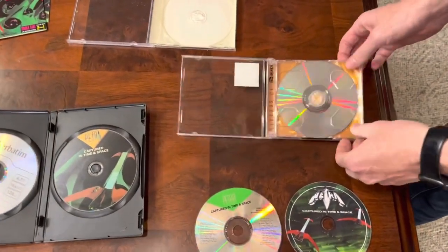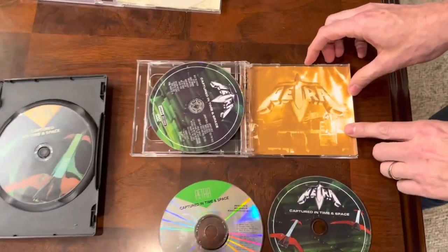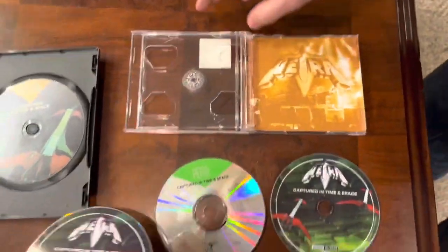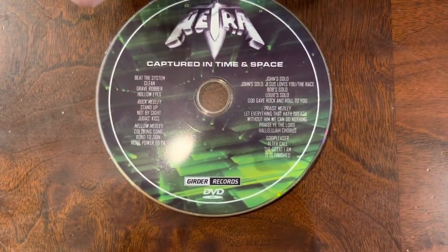Now these can be very fragile, so you need to be careful when you're opening them because it can be very easy to break them. Of course, in the back you have the Petra logo there. Take this on out. And I'll say this is nice. Girder did a great job, but the original is not bad on this.